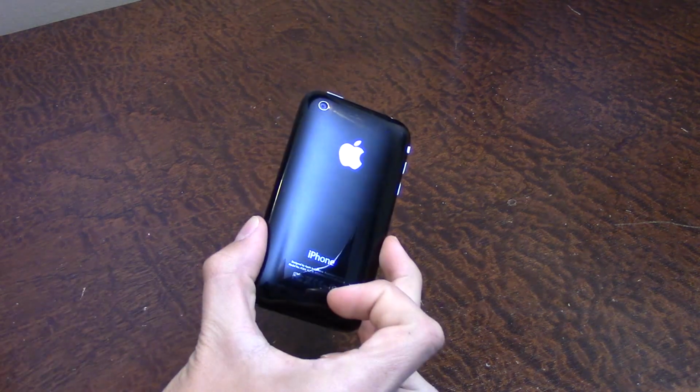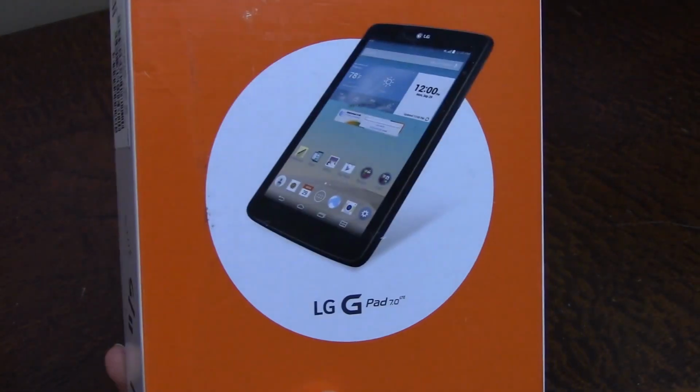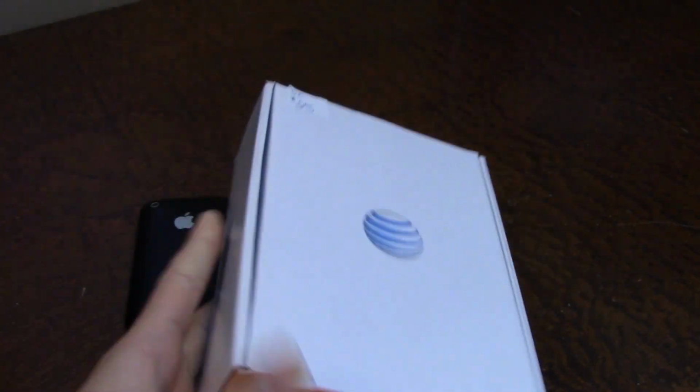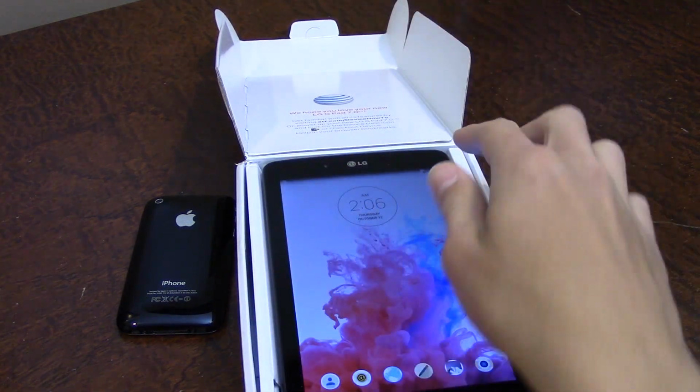So yeah, iPhone 3GS. The next item right here is something else that I got for $25, and I'm just going to bring it in right here. It is an LG G Pad 7.0. This is an LTE enabled tablet. It came in this box right here. You can see, got it for $25. And we're just going to open this up here. Unfortunately, it did not come with any of the accessories that normally come in the box. This is just the tablet itself.